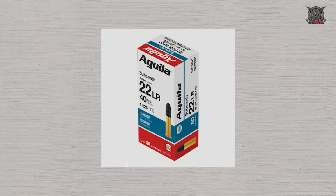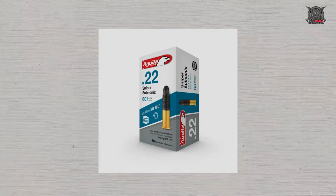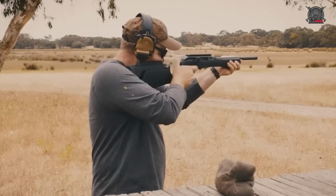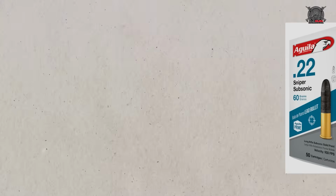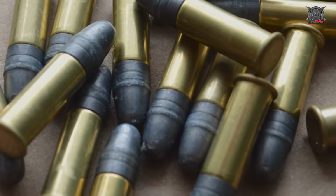Combined with its quiet report, reliable function, and impressive penetration, the Aguila Sniper Subsonic shows just how much raw force a rimfire round can deliver when it's built to break expectations. It may not break velocity records, but it redefines what stealthy 22 bullets can do in the field.